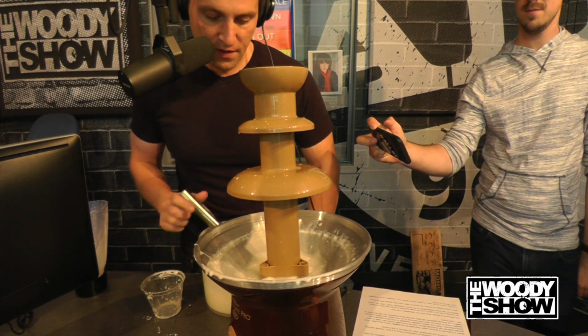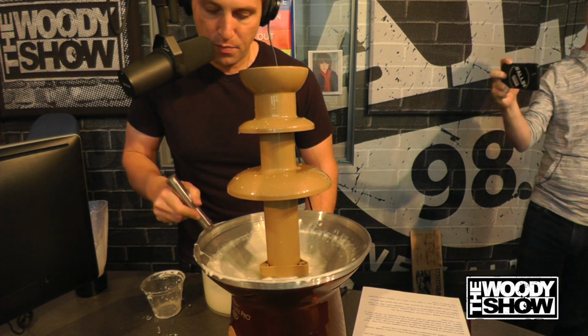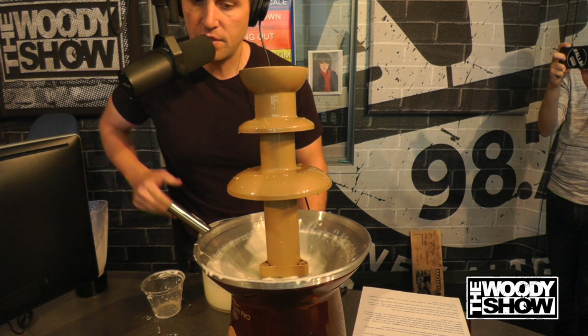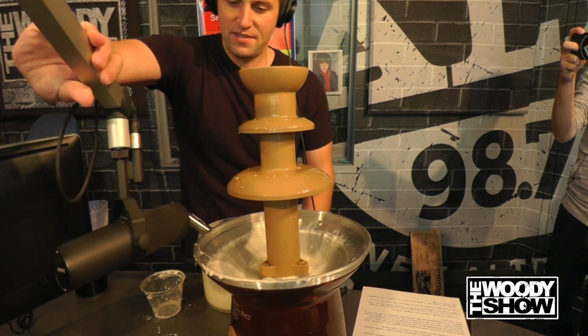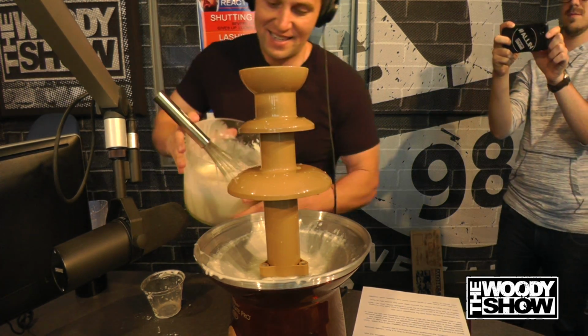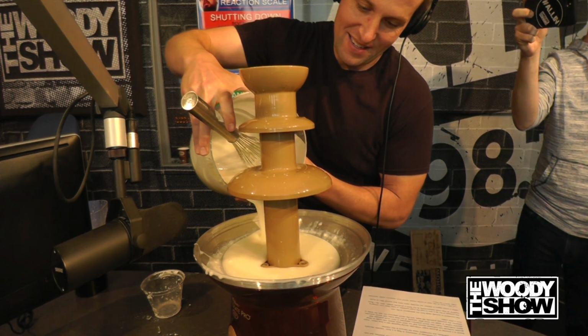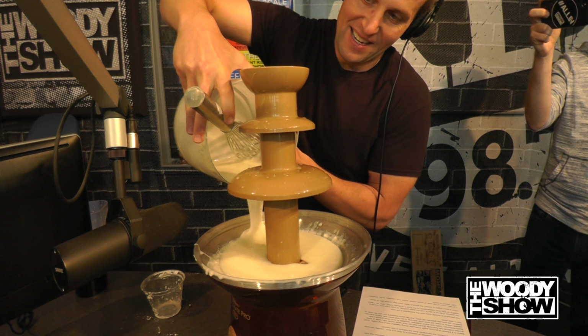I went and pre-prepared some of this glaze. Again, just 4 parts powdered sugar to 1 part milk. I'm going to pour this into the fountain, and we'll see if it sticks and comes on up. So he's pouring the glaze into the fountain now. It looks great on Facebook right now.